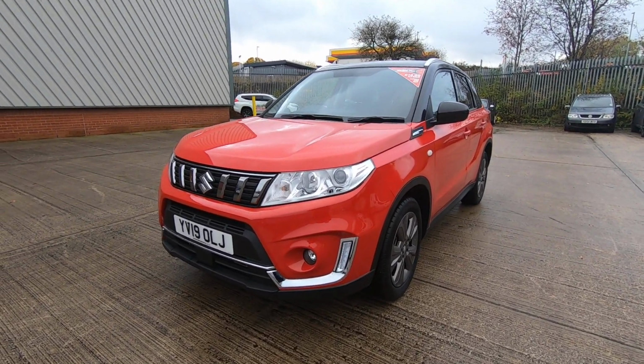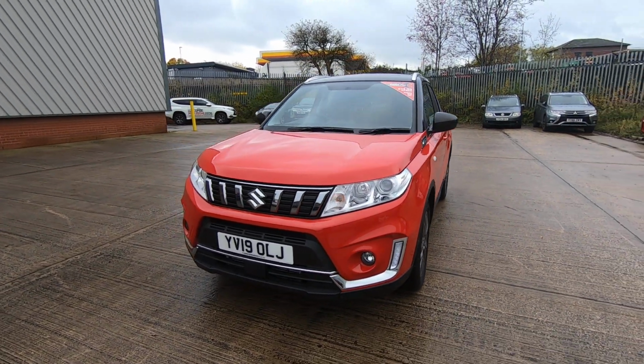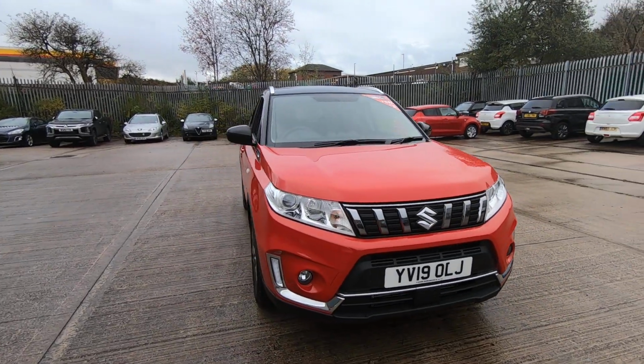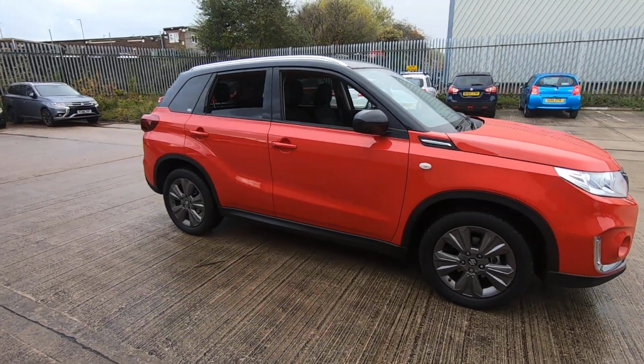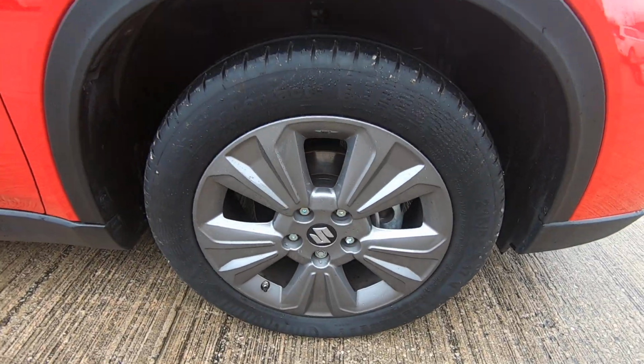It's Vitara SZT automatic. Vehicle's finished in red with the black roof. Also features the new 1 litre BoosterJet engine. It's known for its fuel efficiency. The vehicle's in great condition. Close up of the alloys there.